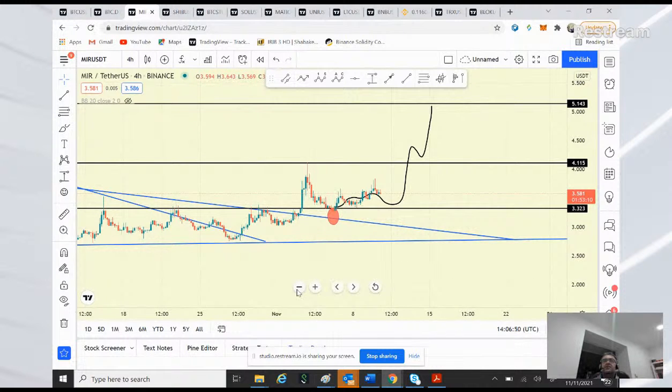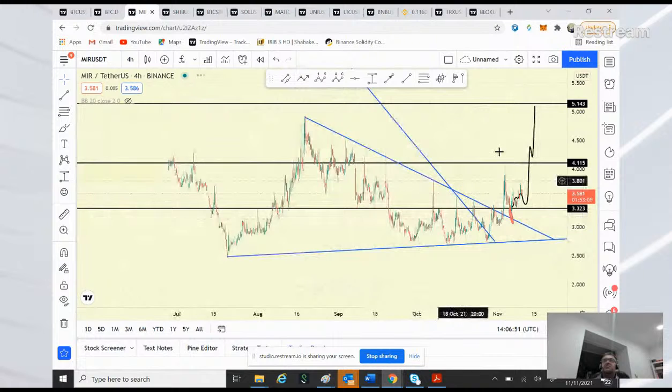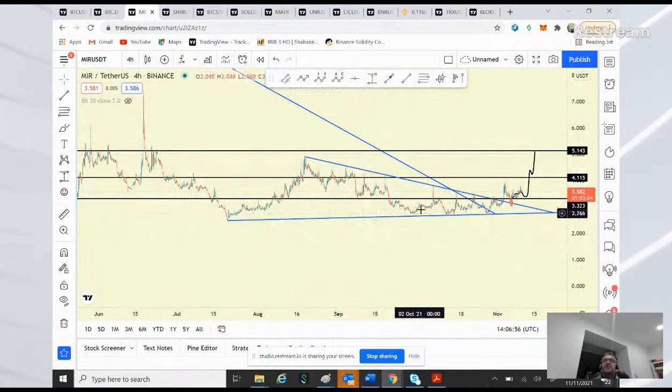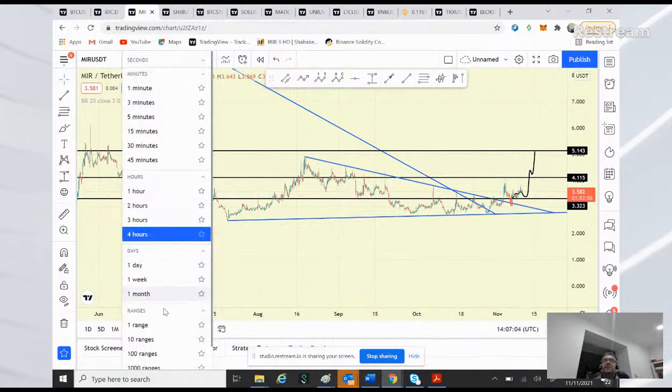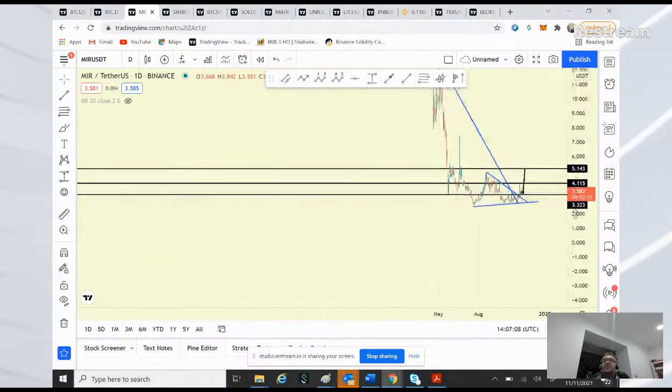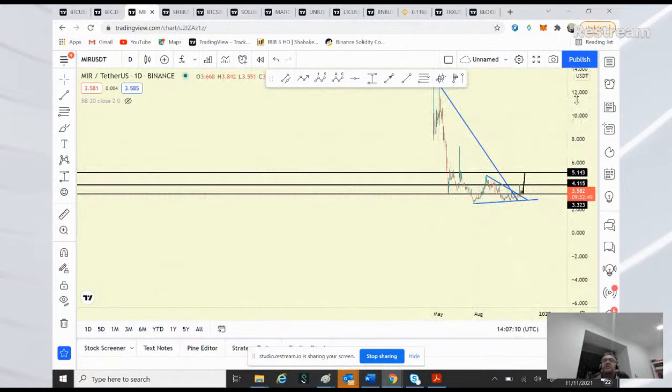In a longer time frame, if you take a look, MIR is bullish. Why? Because it has just broken out of so many different triangles: a smaller triangle on a shorter time frame and a bigger triangle on the daily time frame. Let's take a look at the 1 day, and in a bigger time frame, a bigger triangle from the top.